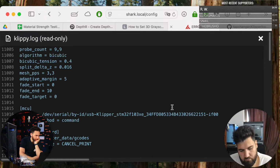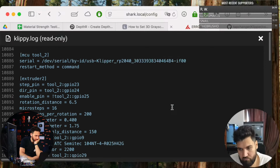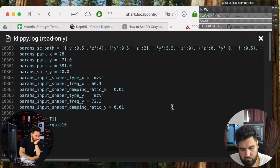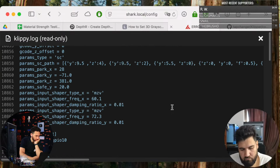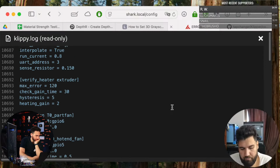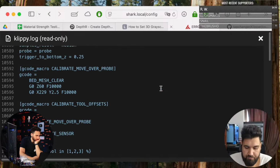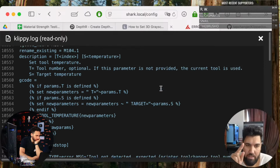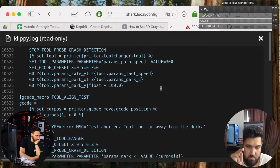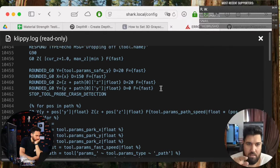Why is it just reproducing the printer CFG? It's reproducing the whole thing, which makes no sense to me. You know that you can comment all the includes that we added and add them one by one, restart, add the next one.